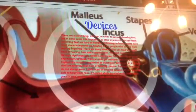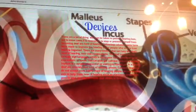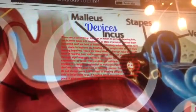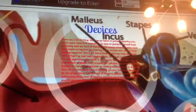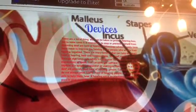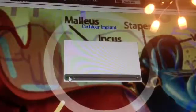You can also get a cochlear implant. A cochlear implant is a surgical implant of an electronic device, for a deeply deaf or severely deaf or hard of hearing person. Cochlear implants don't always work 100%. Hard of hearing people can use hearing aids to help them hear. Now you can see a cochlear implant.